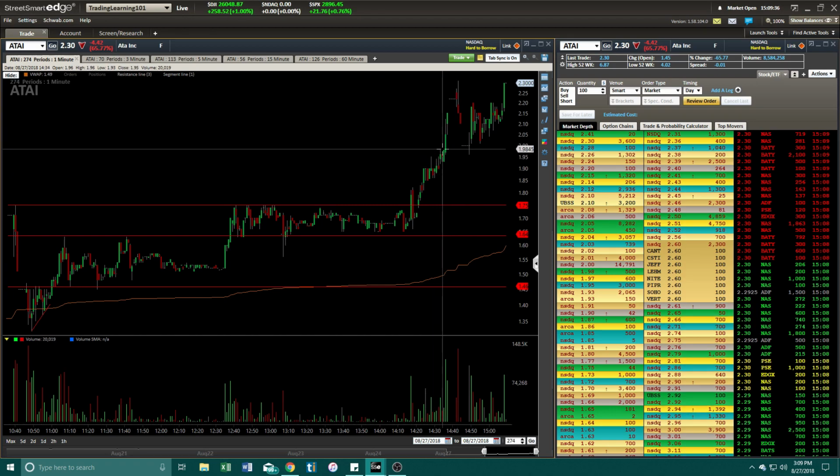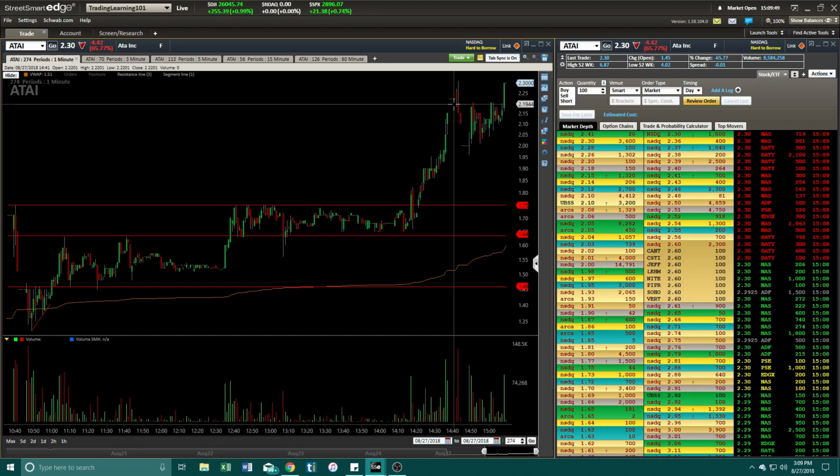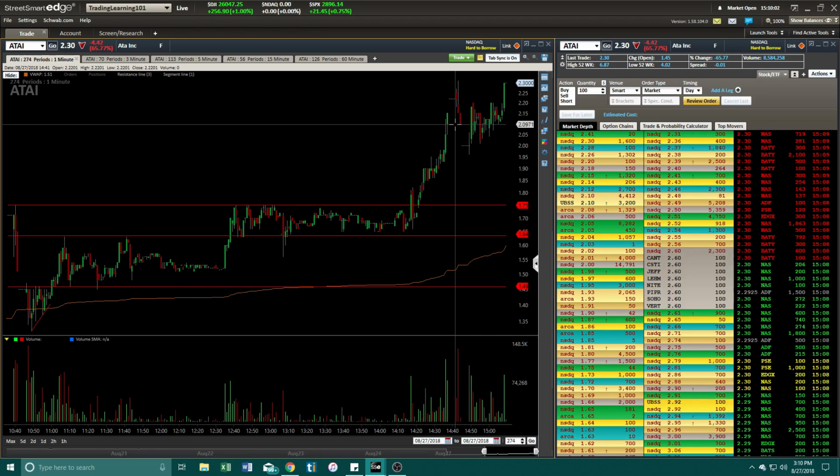It surged over $2, ran up to $2.16, and it got halted. And I was still holding on to it. I didn't sell it. It was halted for a volatility halt for 5 minutes. This opens up at 225. When it opens at 225, it drops down to 217, 218. That's when I sold my last half right there. And then it pops up to 230, and then it tanks.